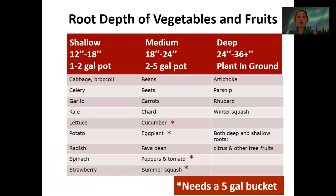This is a chart that has the size pots that go with the plants. And you can see here, you can have 1 to 2 gallon plants, and there's a list of what plants you can grow in there. And then also a 2 to 5 gallon pot as well. And there's certain vegetables that unfortunately their root systems are so big that you're just going to need to plant them in the ground.